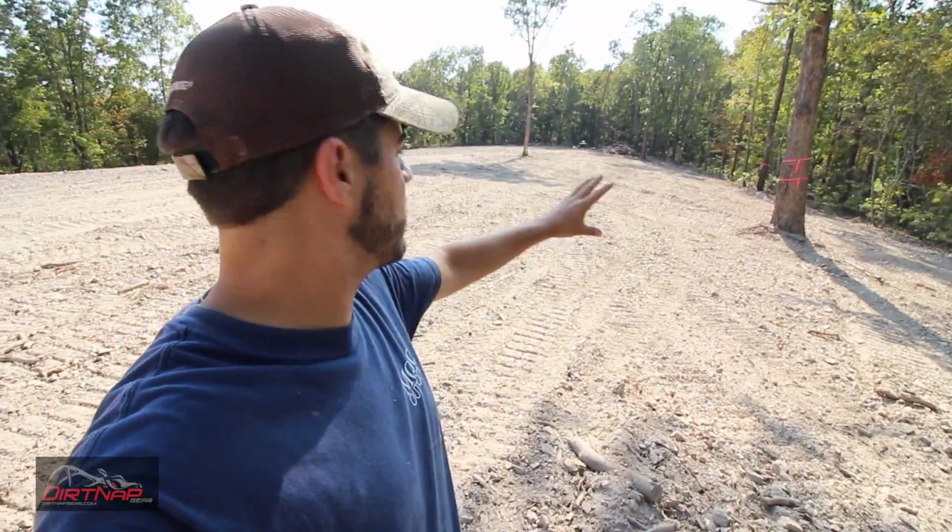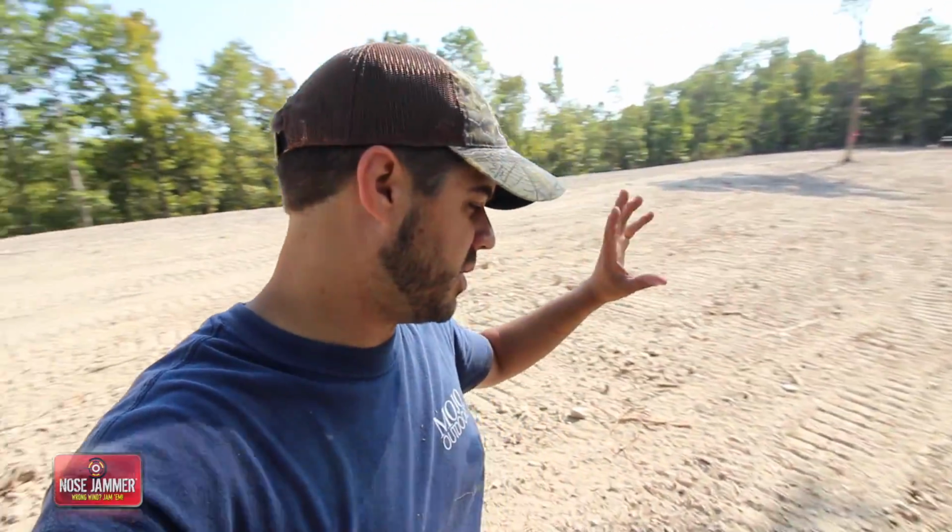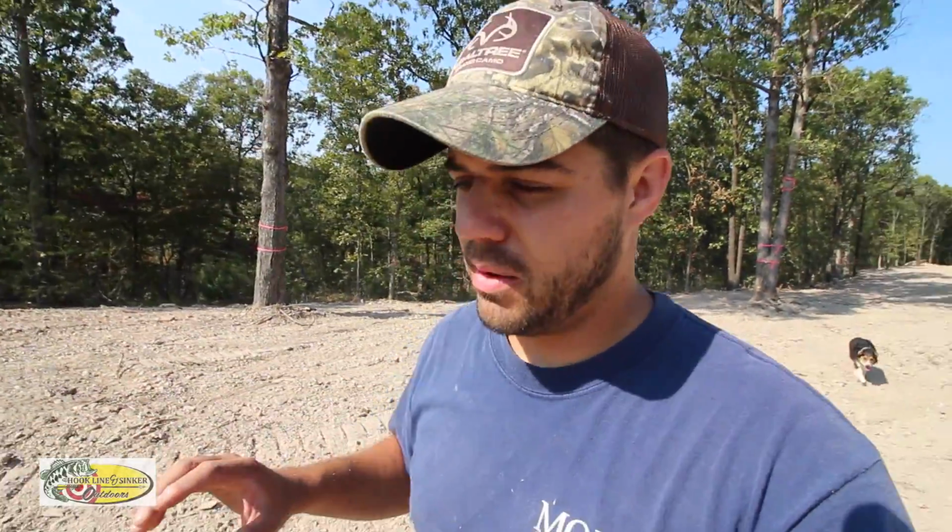I just left 3 white oaks right up here, kind of as a little candy shop. They can come in, get them a little bite of candy, and go back to feeding on their good greens that they're supposed to be eating. But a lot of planning went into this food plot.